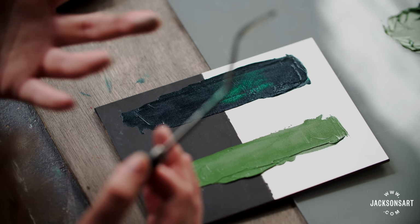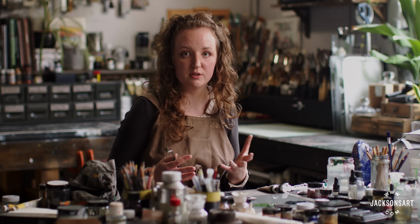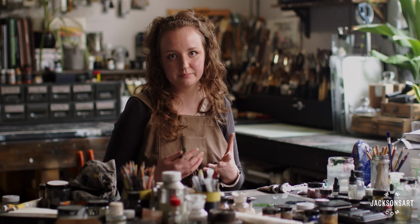You can, of course, make an opaque paint more transparent by extending it with a medium. But in order to get the best colour payoff so that you're not diluting the colour strength too much, transparent pigments are generally a better choice when transparency is really essential to a technique. It's not that more opaque pigments, like the chromium oxide green, can't be used for glazing. It's just that transparent pigments lend themselves better to it.